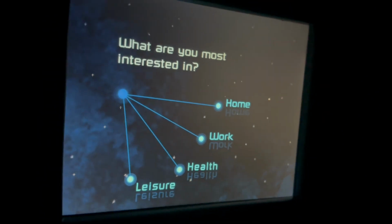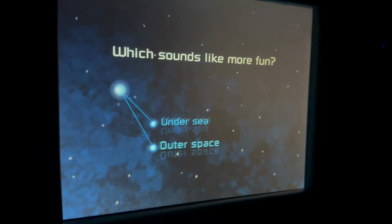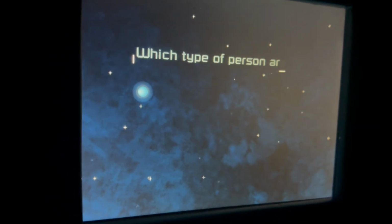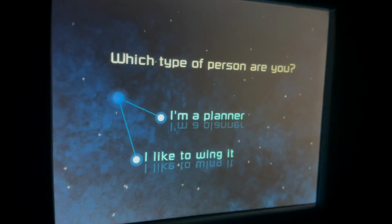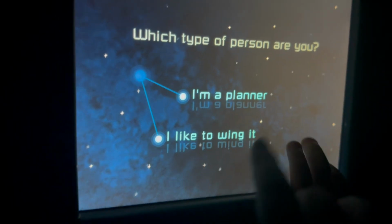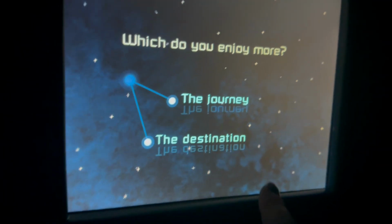Interested in? Be it work, home, health, or leisure? Leisure? That's having fun. What sounds like more fun, under the sea or outer space? Under the sea, okay. What kind of person are you? Do you like to plan or do you like to wing it? Plan. We're planners, yes. What do you like more, the journey or the destination?